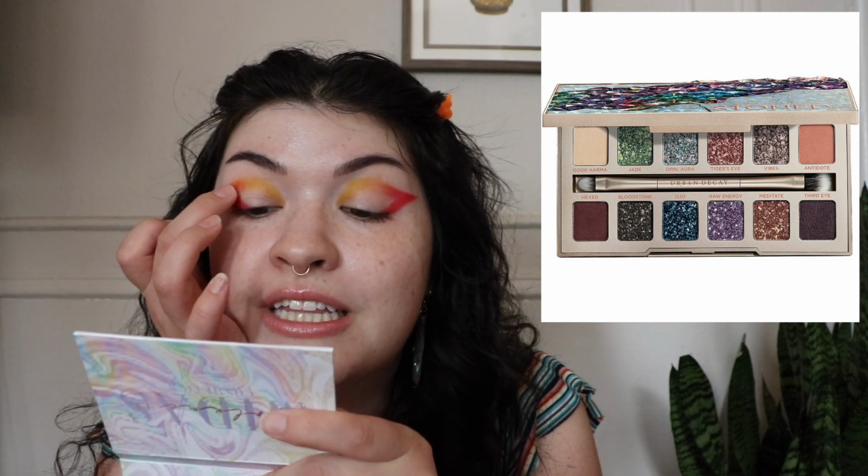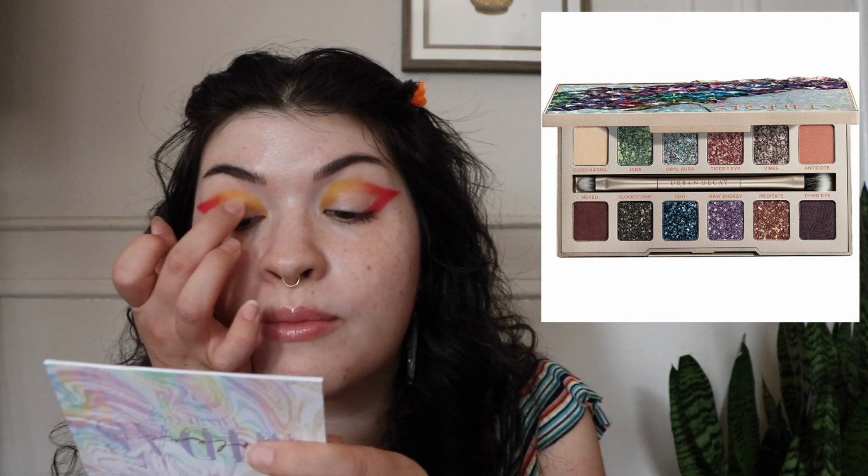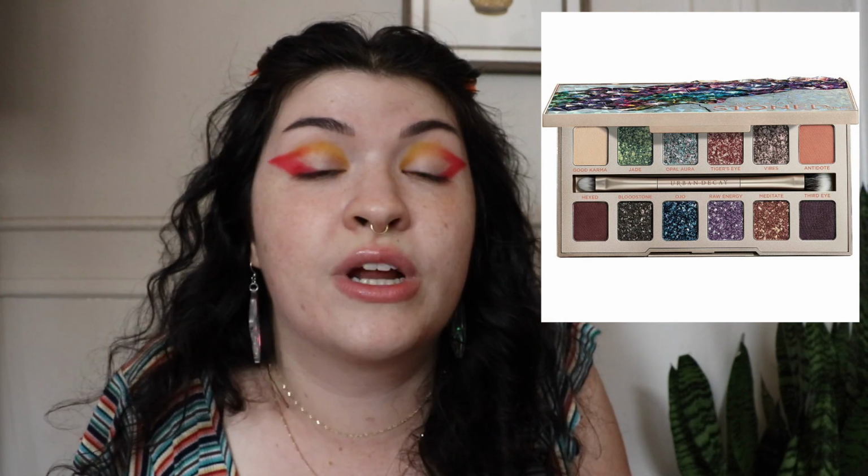Why put the brush in the middle? I mean, honestly, why put a brush slot at all? If you want to give a free brush with purchase, that's really exciting. No one's gonna care if it's in the palette or not, because I think most people, one, don't just use one brush.